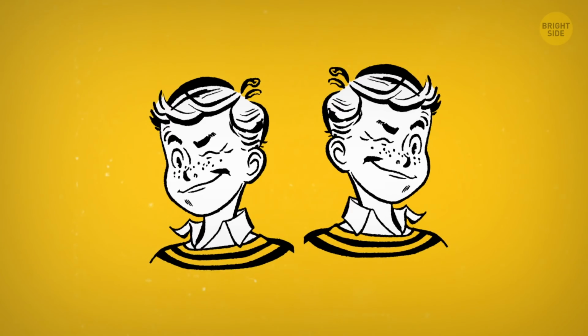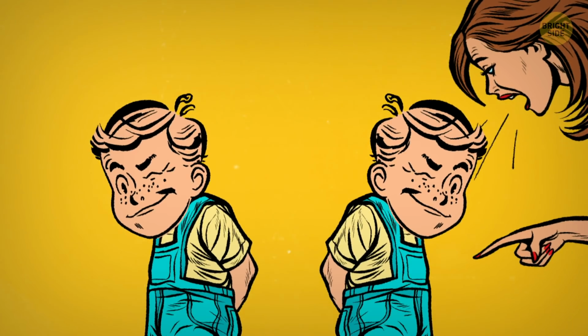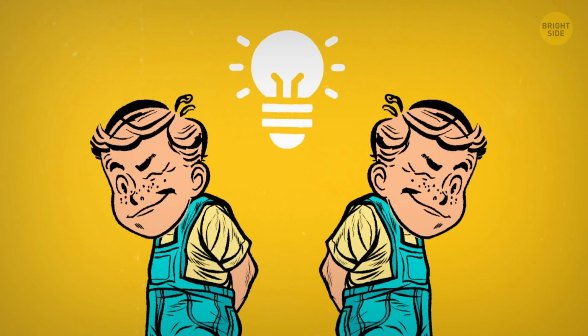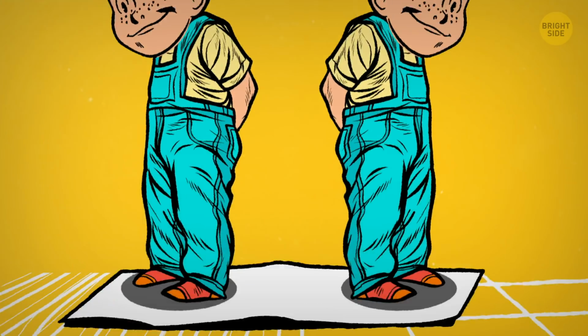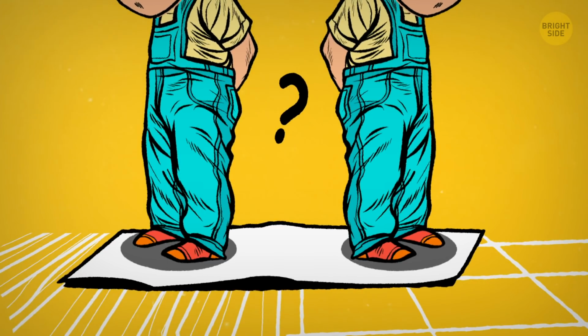Off we go! Number 1. Sam and his brother John were always fighting. Their mom couldn't take it any longer and came up with a clever plan to stop them. She told the boys to stand on the same piece of paper in such a way that they didn't touch each other, and it worked. The boys couldn't fight anymore. How did she do it?